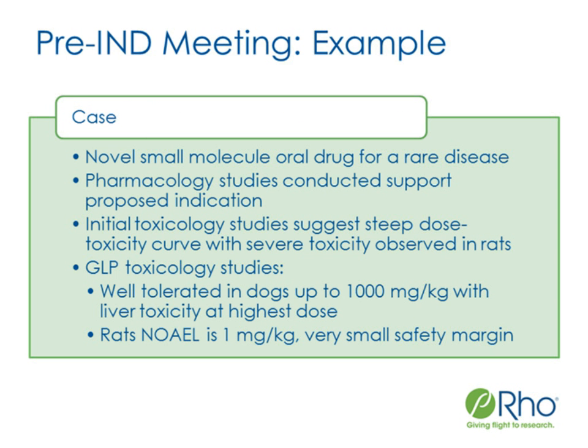The molecule was well tolerated in dog toxicology studies with minimal to moderate liver toxicity only seen at the highest dose of 1,000 milligrams per kilogram per day, providing a very nice safety margin relative to the anticipated efficacious dose in humans. In addition, liver toxicity is also monitorable in humans.